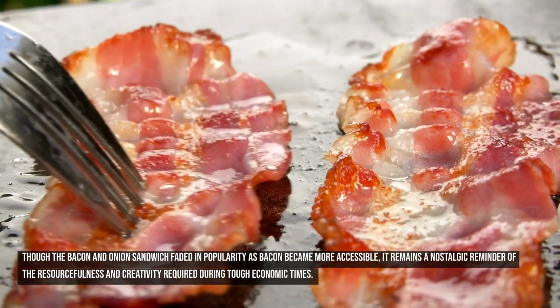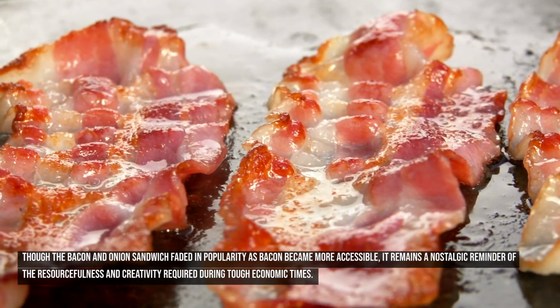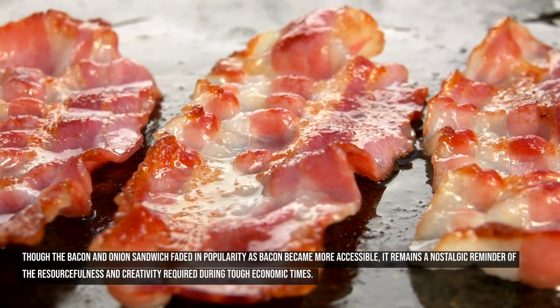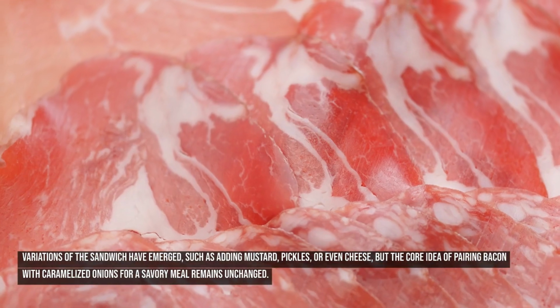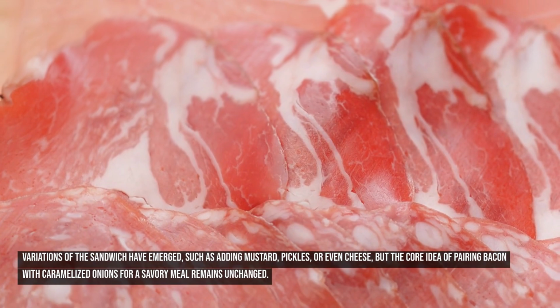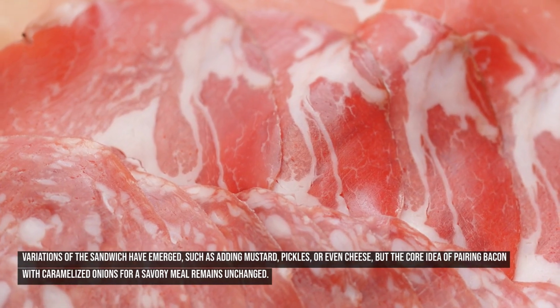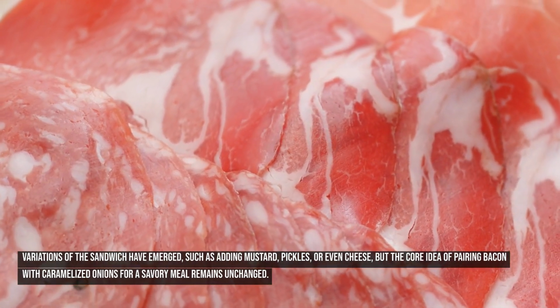Though the bacon and onion sandwich faded in popularity as bacon became more accessible, it remains a nostalgic reminder of the resourcefulness and creativity required during tough economic times. Variations of the sandwich have emerged, such as adding mustard, pickles, or even cheese. But the core idea of pairing bacon with caramelized onions for a savory meal remains unchanged.